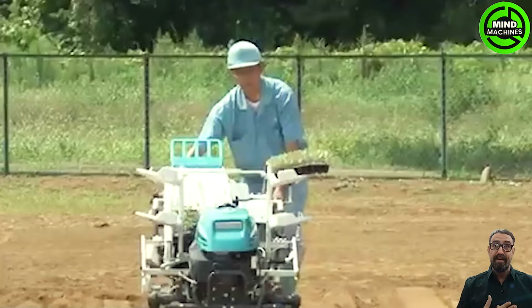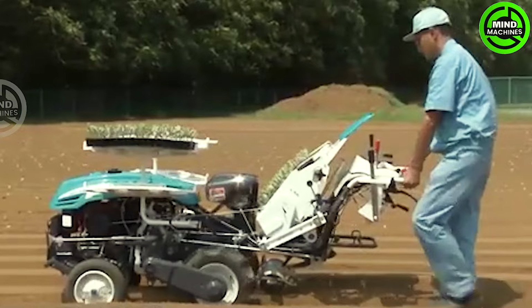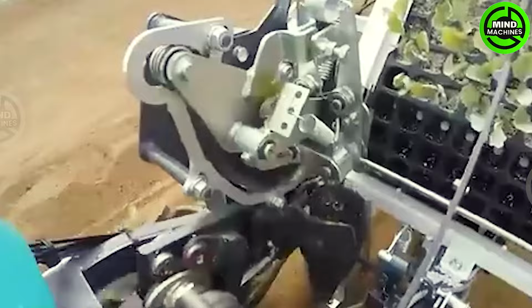The Kubota vegetable transplanter represents cutting-edge technology tailored for precise and efficient vegetable planting. Its advanced functionalities guarantee precise spacing and depth, optimizing the transplanting process for increased agricultural productivity in today's farming practices.